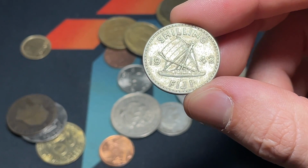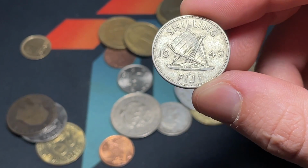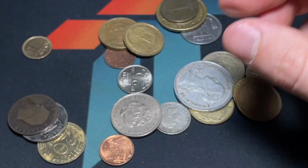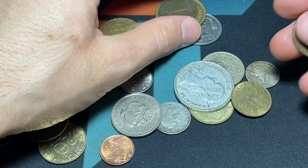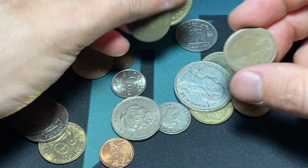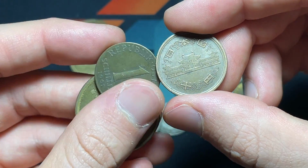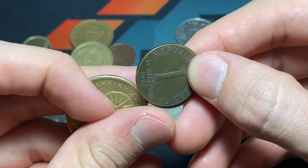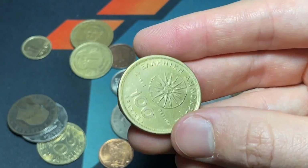There was tons of fighting in the Pacific, and so this confirms, I guess, that the United States stepped in and produced silver coinage for them, and could be much more coinage than that as well. But we know we have a silver example in front of us. Here we've got a 1 shilling from Austria, a 10 yen from Japan. That's another one that's depreciated a fair amount.